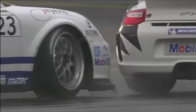In the wet, you have to battle aquaplaning. The tire has to push the water aside, but also has to find grip on the different surfaces. It has always to deal with a switch between lots of water and less. Usually, a non-permanent racetrack is bumpy. That's why there is more water on it.